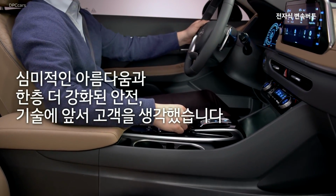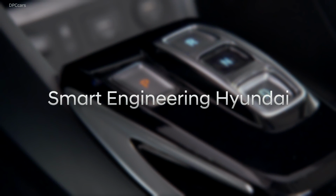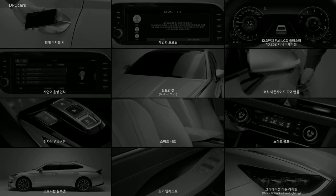Additional features include a satin chrome accent on the steering wheel, which looks like an aircraft yoke, and shift-by-wire transmission controls to free up storage space.